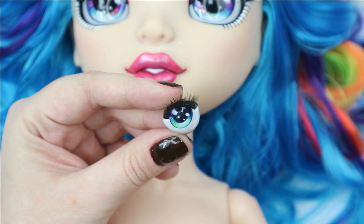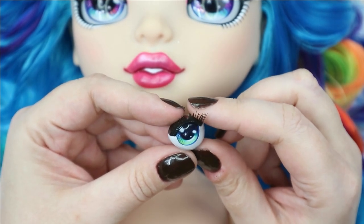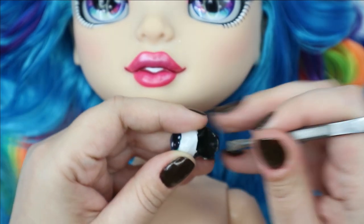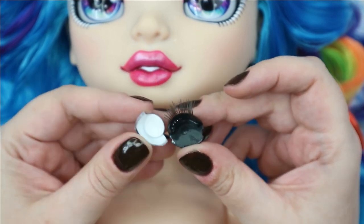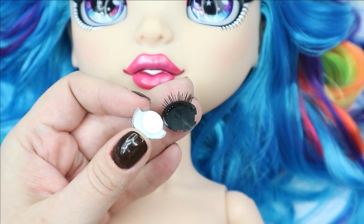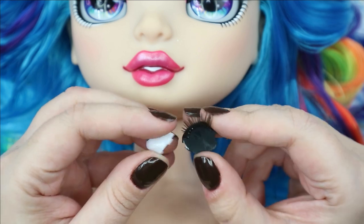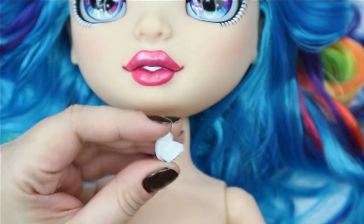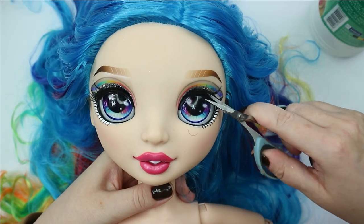Look, I have an eye of a regular size Rainbow High doll, it has the same construction as these big eyes. I have opened it and you can see now that it's empty inside and the colorful part of her eyes is just a printed paper glued to the plastic. And here are the lashes glued inside, that's why I couldn't remove them. I think I've got an idea how to improve her eyes, but first of all I'm going to remove her makeup with pure acetone.